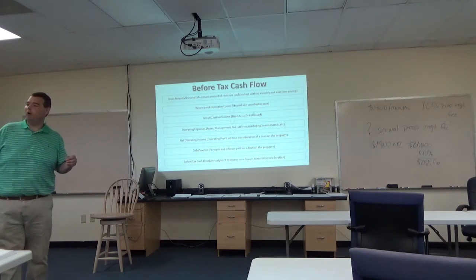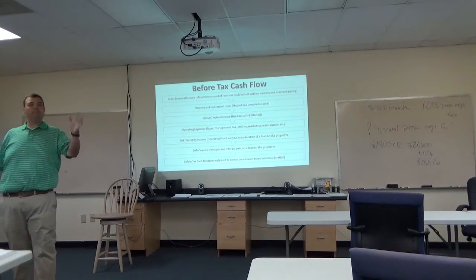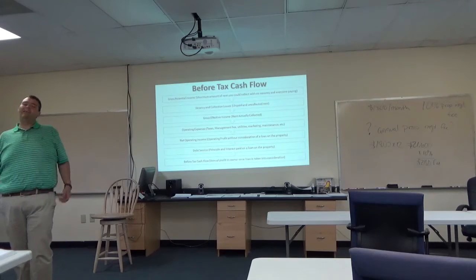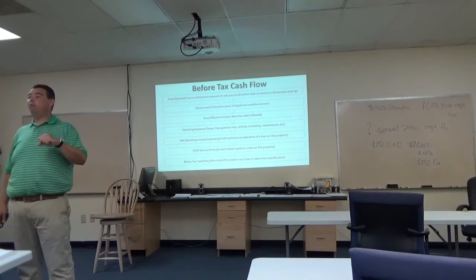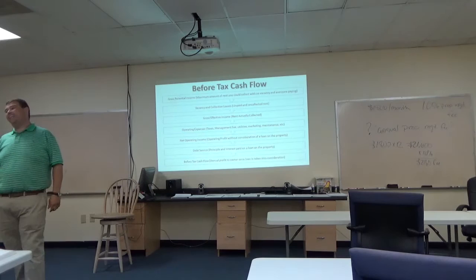Think of a 100-unit apartment complex. What are the odds that at any given time you have 100% occupancy, every single unit full, and every single one of them is current on their rent? It doesn't happen. It just doesn't happen. Even if nothing else, you're going to have some vacancy related to turnover. People moving out, it takes a while to turn over the unit, people moving in. So you're going to have some vacancy, and you're certainly going to have some collection losses.